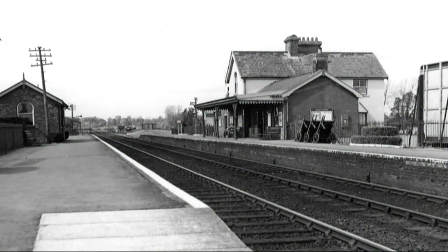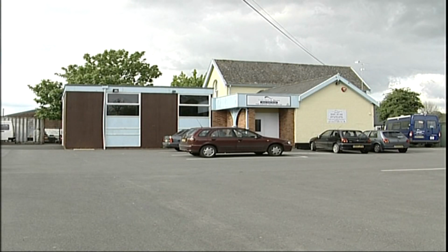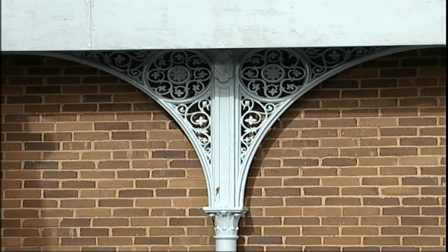The scene at Ottery St Mary is very similar, with little to show that the railway once passed through the town. Although the station house survives as a local youth centre, it is only on close inspection that one discovers its connection with the past.